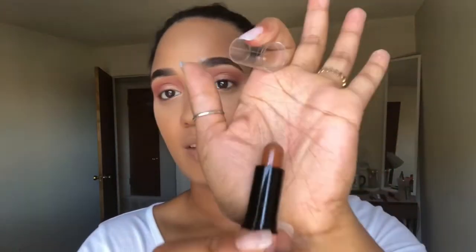Rustic, the NYX Rustic in Deep. Now, this is not considered deep to me because that's the depth. Like, that's deep to you? Like, no. There are darker skin tones.